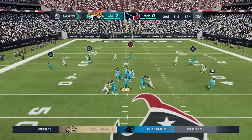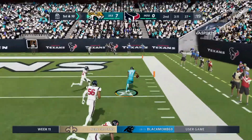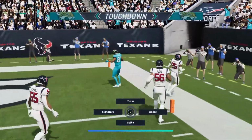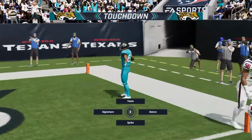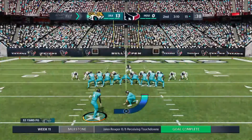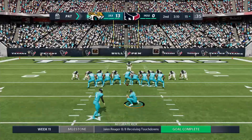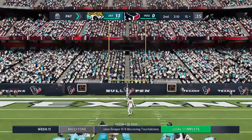Now on 1st down, he'll drop to throw it. He'll get this complete to Jalen Reagor. And he will get this into the end zone for a Jaguar touchdown. Jalen Reagor with touchdown number 8 on the year. And the Jaguars add 6 to their lead.